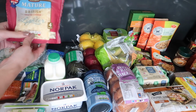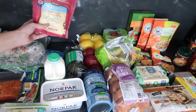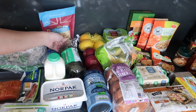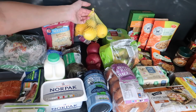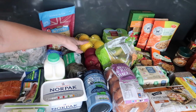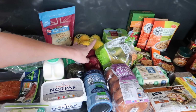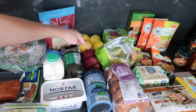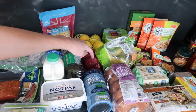Also like to stock up with some cheese. I like grated just because it's easy, convenient, and I went for the lighter one. Avocados here, these are quite hard, so I'm gonna have to wait for them to ripen a bit more. Some lemons, which I like to cut up and put in some water. I love lemon in anything, so like chicken dishes or whatever. And then I got some red onions as well, again convenient to have, and I like to have red onions with avocados, tomatoes on like bagels or rye bread.